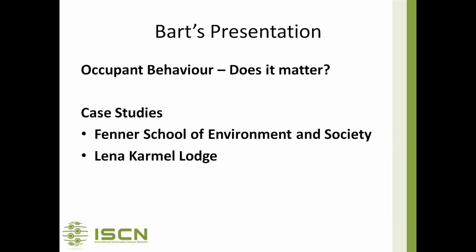Now the Fenner School of Environment is about 3 years old as a building, or coming into its third year of operation, and is a relatively small building with about 100 people as occupants, and it is a mix of offices and teaching space. The Lena Carmel Lodge is a student residence, and a very large one, with around 550 residents in a mix of different types of room designs.